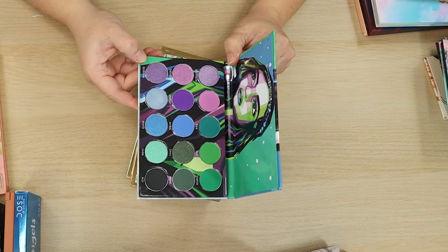Next palettes that are from an indie brand are these by LH Cosmetics. I have the Enchanted Mystery. This still says Linda Hallberger because this is her brand, but it's called LH Cosmetics now. Linda Hallberger is a Swedish makeup artist. She has a beautiful Instagram as well. So if you want to follow her, I would totally recommend doing that.